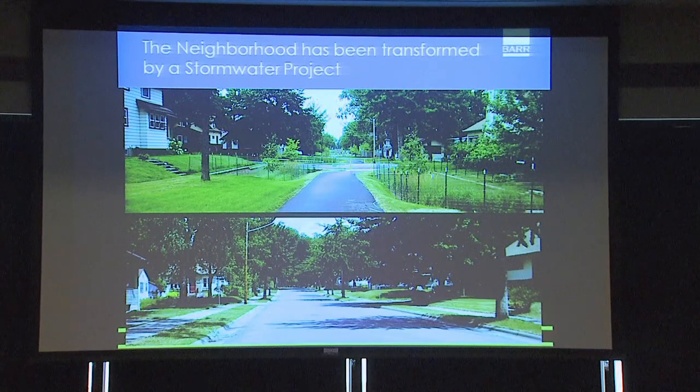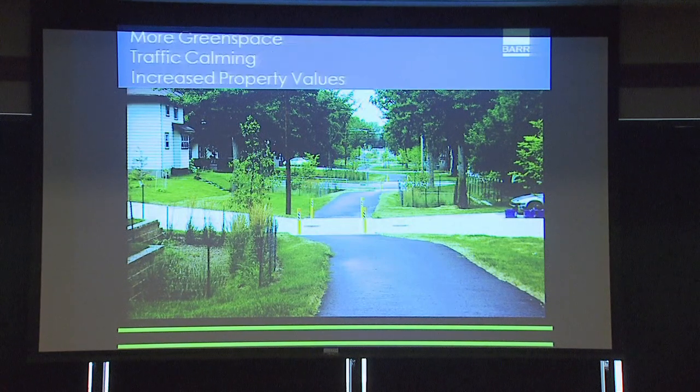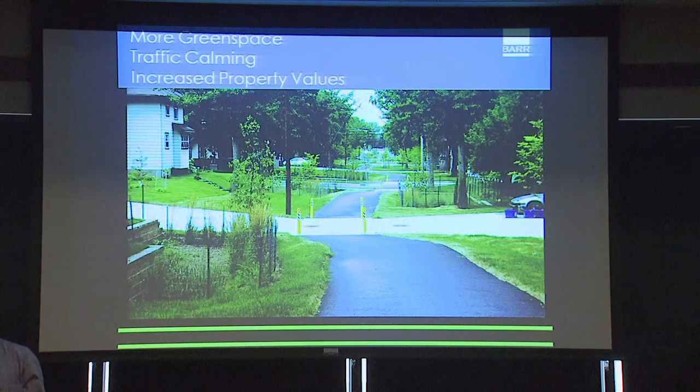Again, here's the transformation. So this stormwater project truly became an amenity for this neighborhood. People that live in this neighborhood really like it. It has created more green space for them. It has slowed down traffic and reduced the amount of traffic with some of those one-way streets that we were talking about. There's a signalized intersection, and people routinely cut through this neighborhood to avoid the light if they were making a right or a left turn. So they would cut through the neighborhood, and we aligned that one way to discourage that.